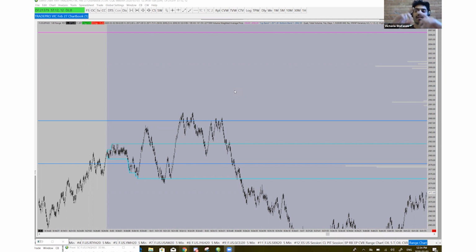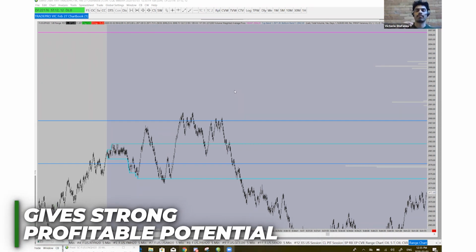What this does is mitigate the need to look for all these different trade opportunities and that confusion of where am I long, where am I short. It also limits the number of trades you do a day, which is a good thing because that decreases the potential of overtrading, which is a bad habit that a lot of new traders learn. And finally, it gives a really strong, profitable potential.